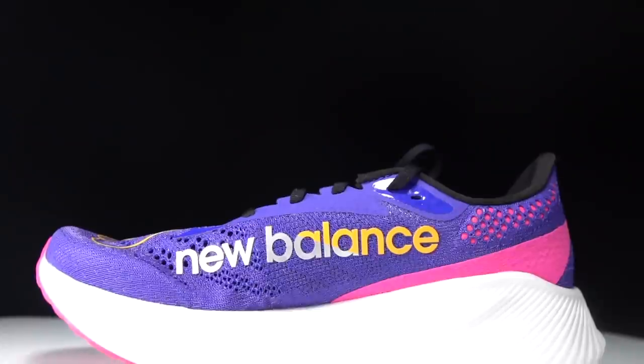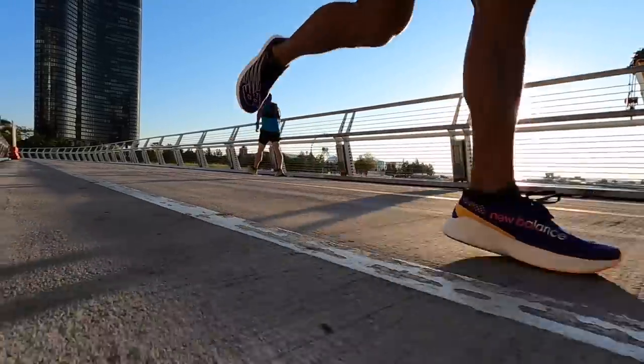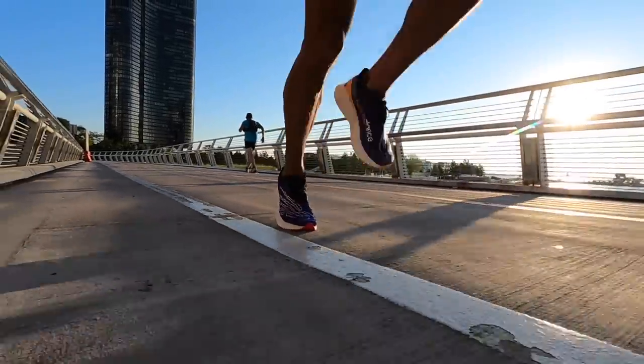Coming in at number three is the RC Elite 2. And now that one is kind of on the opposite end of the spectrum as the Adidas Adios Pro 2, where I felt like the Adios Pro 2 was a little bit too firm, a little bit too pingy. The RC Elite 2 is very squishy. It's probably the squishiest of the shoes I'm going to be talking about today.